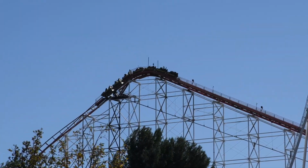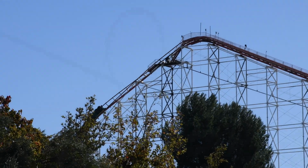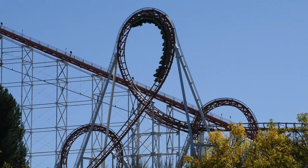So the girls are just hanging out, trying not to freeze in the wind because it is a bit chilly here. It's about 62 degrees and the wind makes it feel like it's 52 degrees. So let's see how much of the park we're actually gonna get to do. Liz and Jason joined us because Jason is a coaster junkie too.